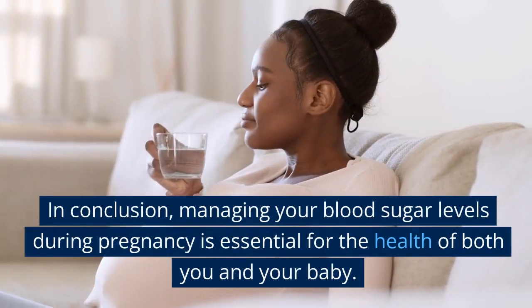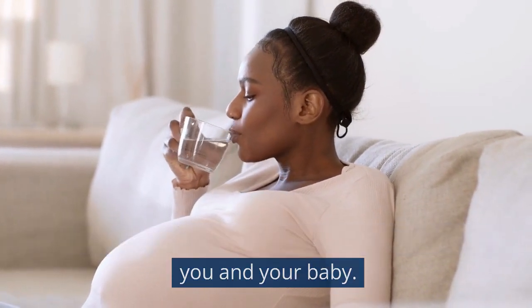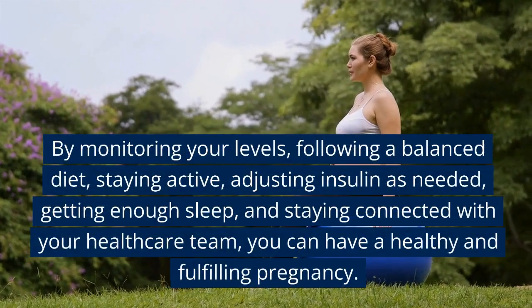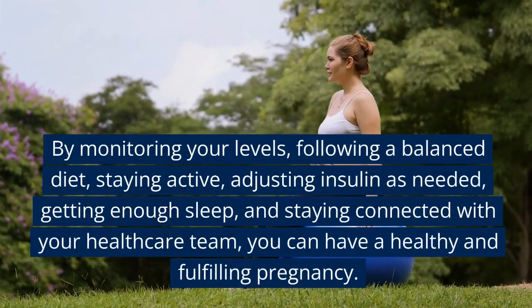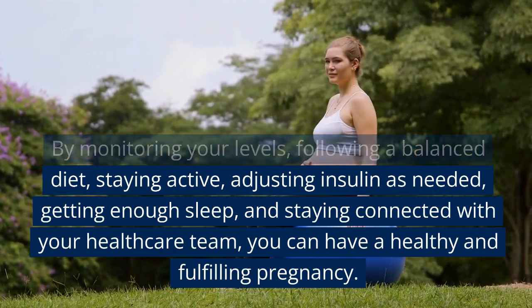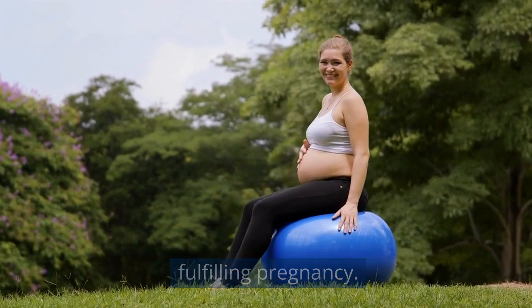In conclusion, managing your blood sugar levels during pregnancy is essential for the health of both you and your baby. By monitoring your levels, following a balanced diet, staying active, adjusting insulin as needed, getting enough sleep, and staying connected with your healthcare team, you can have a healthy and fulfilling pregnancy.